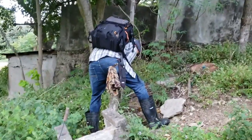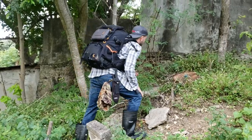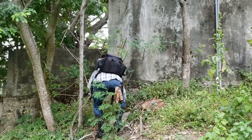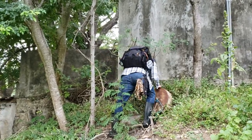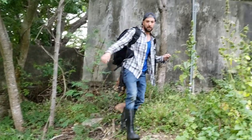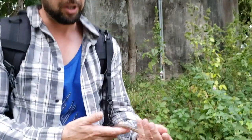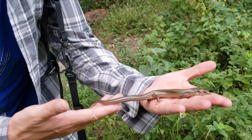Okay. Oh gosh. It's a huge centipede. Hold on, I'm almost done flipping. Okay. Ooh, some rocks up there. Look what I got. A huge skink. Look at that tail. It's beautiful, isn't he?